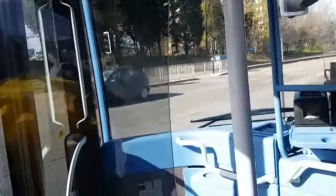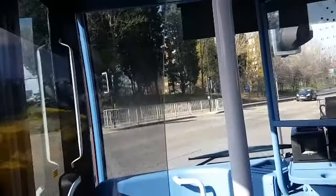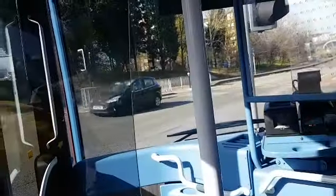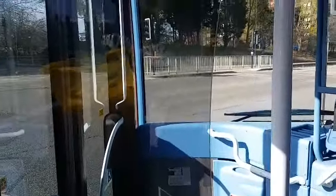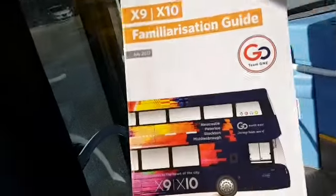Sorry about this. You can actually see what I've got in this bag. I'll get it out of my bag now. It's worth me B5CL guys to wear in this bag. Yeah, I've got familiarisation guys.